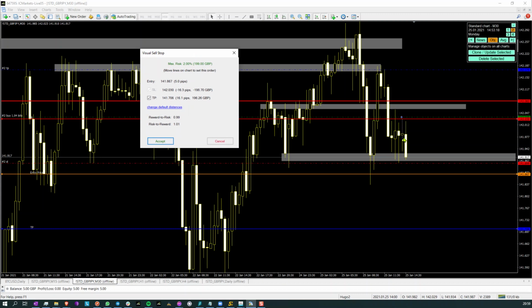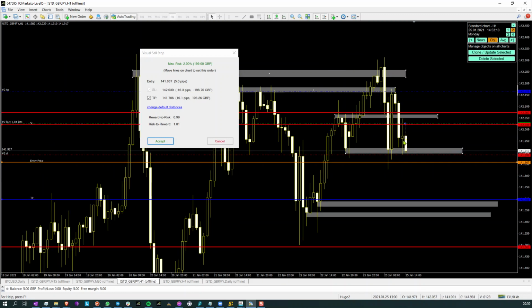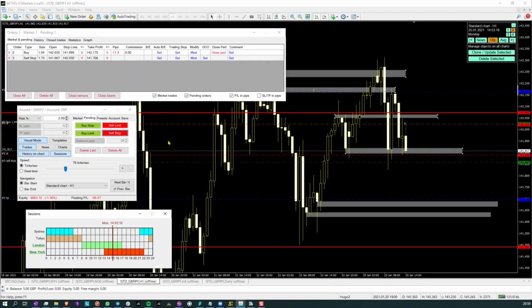It tried to go up, it couldn't go up. Bullish, bearish, bullish, bearish. Let's see this one. We already broke the low of this 1 hour. No, this is the 30-minute. The 1 hour is going to break here, so okay, pending set.